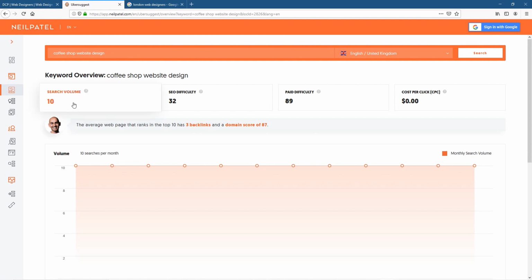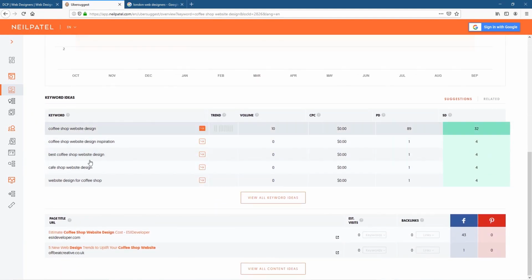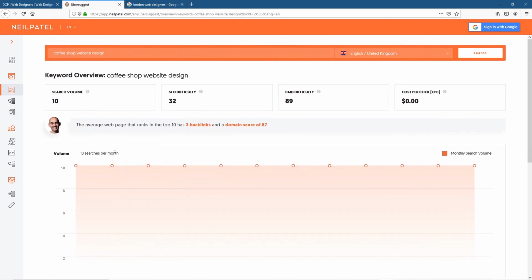right? So if I said to you, which keyword should we be trying to rank higher for? Is it the previous one that returned almost 0 results, or this one that returns some results? It's better to rank higher for something that returns some results, right? At least get something out of it. And then here you can see some other permutations of that keyword that might be worth ranking high for as well. So imagine if you did coffee shop website design, or if you're a builder, you did something like kitchen extension, builder's kitchen extension, or kitchen extension, and the various permutations.